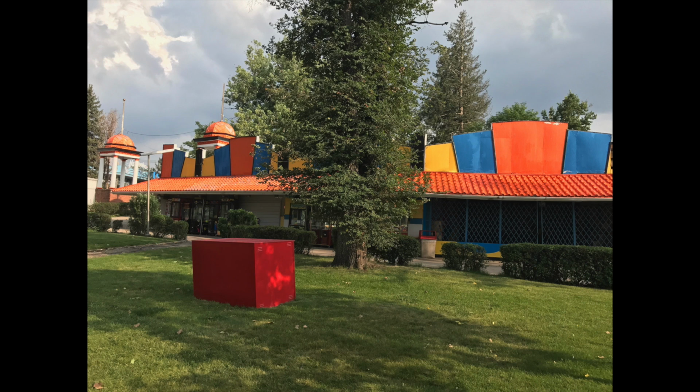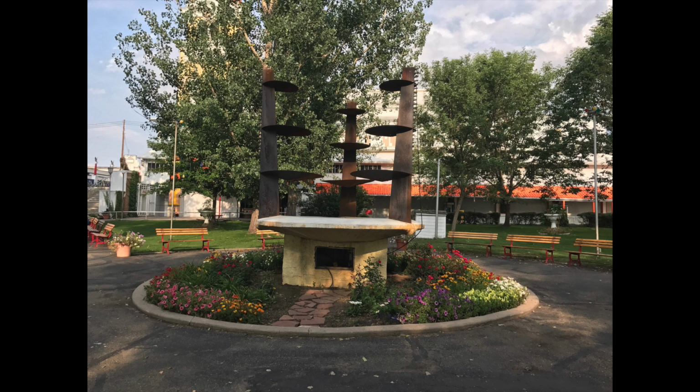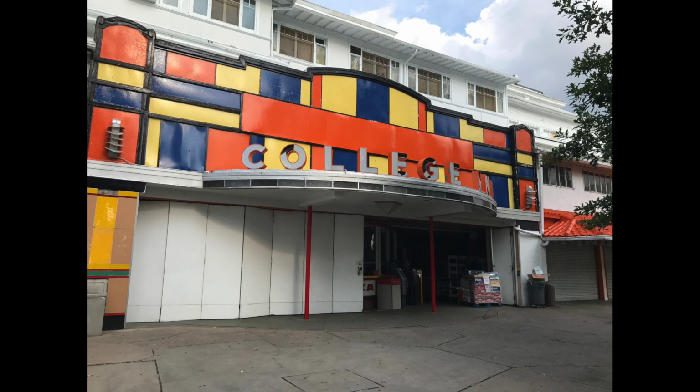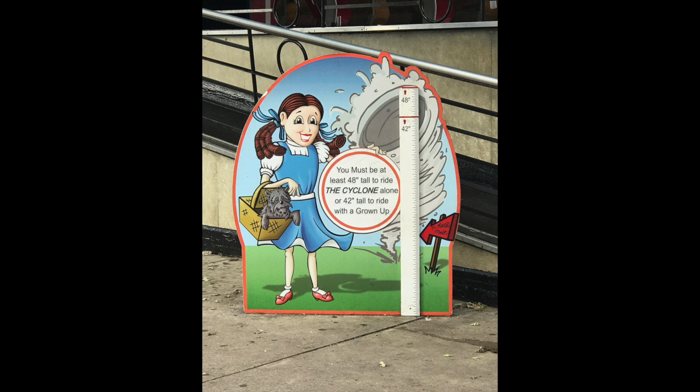You got some midway shots here, like midway there, midway here with some nice benches. And then you've got a fountain here, an adorable little fountain, as well as the outside of the arcade. One thing I thought was neat in the bathrooms, they had the giant urinals. It's the urinal troughs. And look, the Wizard of Oz is here. Wonder if they paid for that IP.